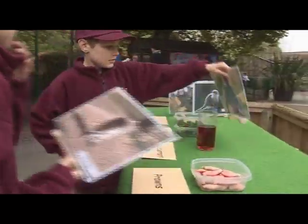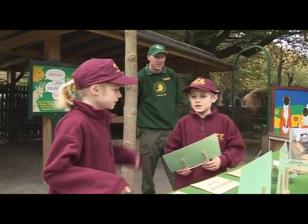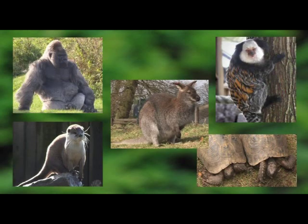Well, this is all looking a bit complicated. I think we're going to have to ask you to help us out here. Can you match the animal with its favourite food?